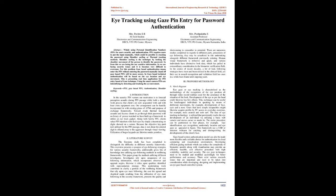Introduction. In the security PIN venture, our motivation is to forestall observation attacks during PIN entry while retaining a similar workflow that users are already familiar with, and with minimal additional hardware cost. Our solution can be easily integrated with existing designs of ATMs and point-of-sale systems. To avoid thermal tracking attacks and permit users to enter their password without the worry of being observed, we have developed a system that uses an eye tracking device.